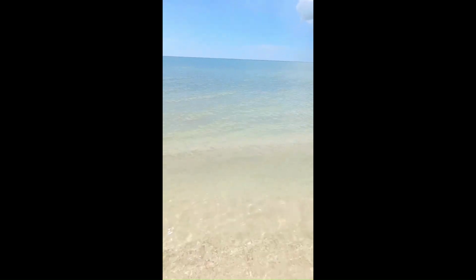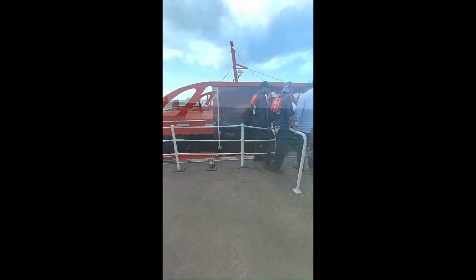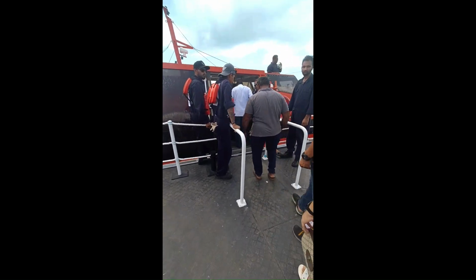So again, just like the other beaches I saw in Sri Lanka, this had some beautiful clear waters and zero waves, so it is the perfect place for a swim. You could see a lot of tourists swimming. They also have a small shack there where you can have some good food.